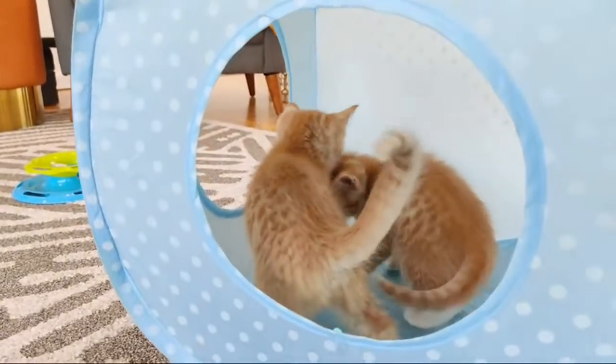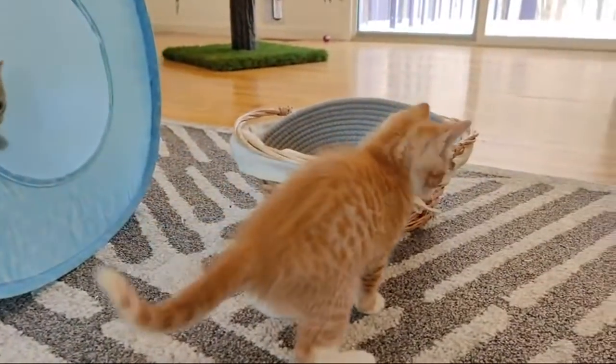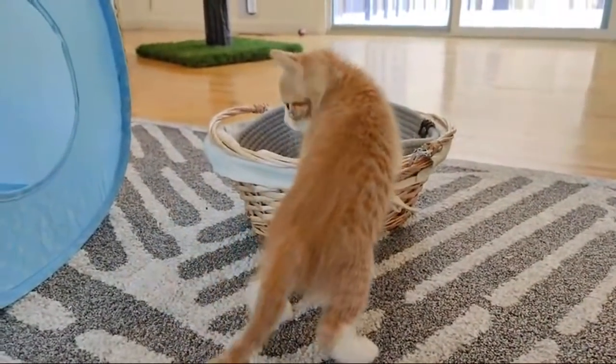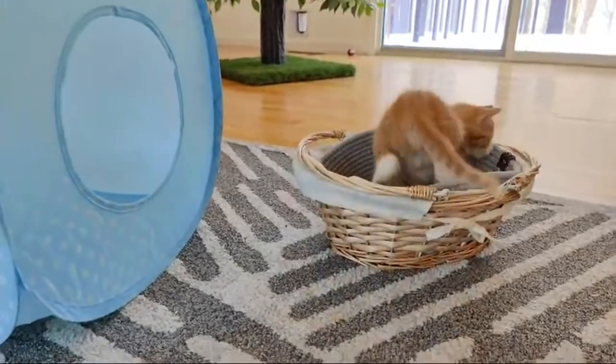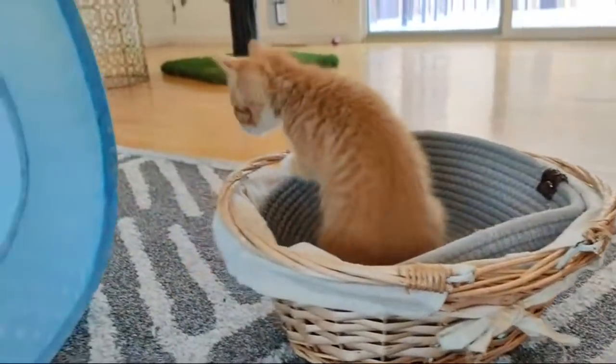Look at these pod kittens. Oh. Somebody, QP and the kittens have gone to the main room. We can take a look back there.